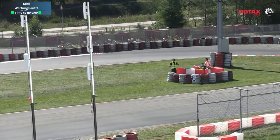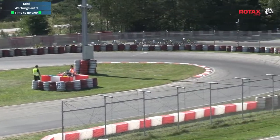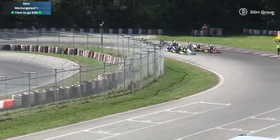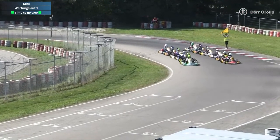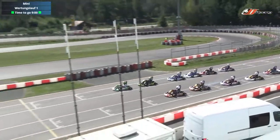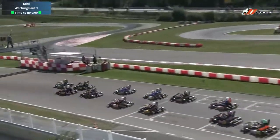So the red lights ignited on the starting gantry as the drivers now make their way at a slow crawl through turn 13. They now exit the final corner. Through into the tram lines we go. Revs rise on the Rotax engines, lights are out, clean start, and we are off and away.